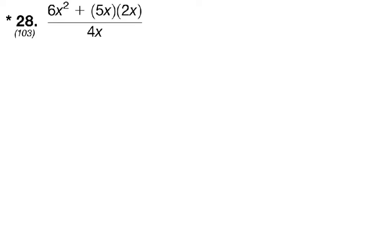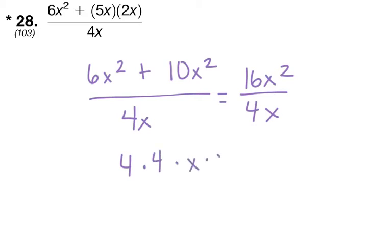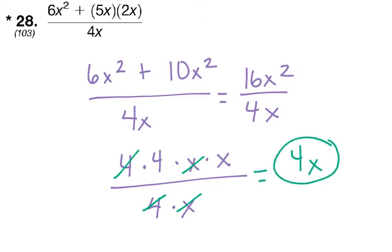Number 28, go ahead and try solving it. All right, let's see how you did. We've got 6x squared plus 5x times 2x, which is 10x squared over 4x. 6x squared plus 10x squared is 16x squared over 4x. 16x squared is 4, let's try that again. 4 times 4 times x, and 4x is 4 times x. So I can get rid of a 4 from the numerator and denominator and an x from the numerator and denominator, giving me a final answer of 4 times x, or 4x.